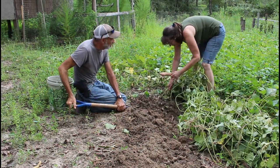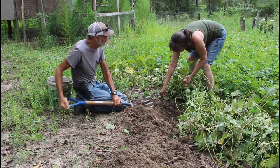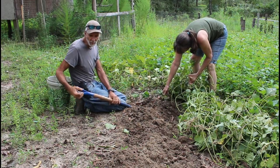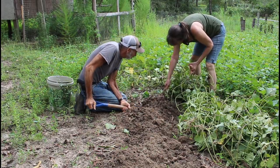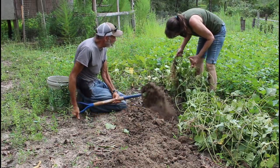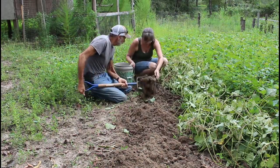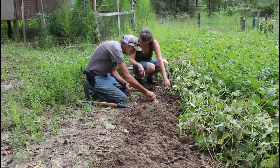Ooh, look at that. And see, that's the pink looking one. And I don't actually know why some are pink and some are white, because this is all white potatoes. There's no red ones planted here anywhere. Yep, there they go. Look at that. Way out on the side out here.